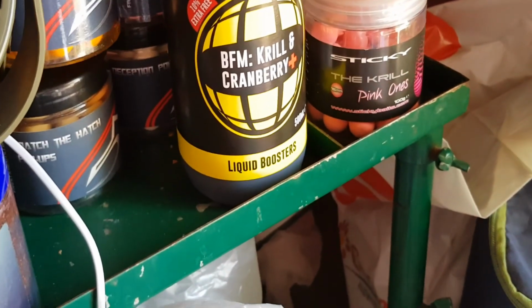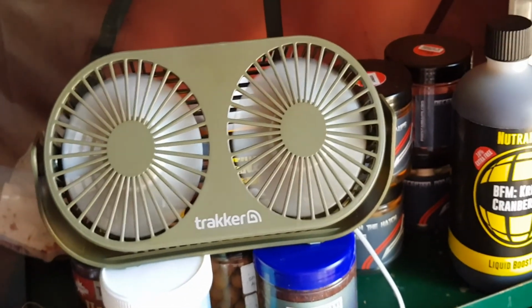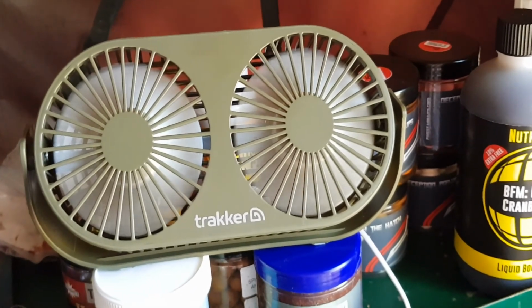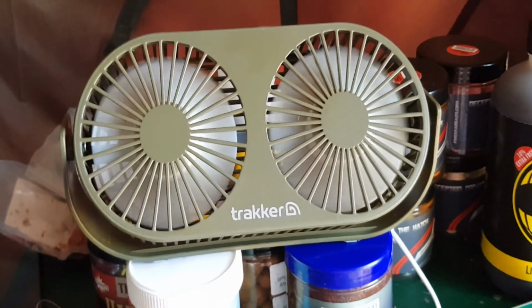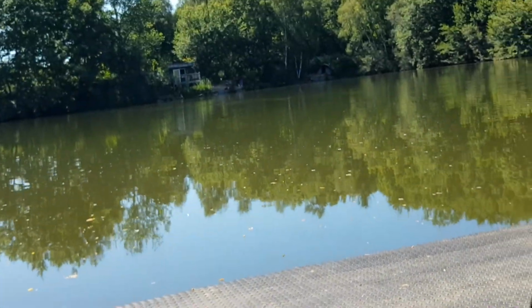I think I've gone through these pop-ups here. I'll tell you what, if it wasn't for this tracker bivvy fan, I think I'd be dying by now. So definitely worth a buy, not that expensive. If you need one, I'd definitely recommend you get one of them, because in the hot weather it's a killer. And also I always carry one of these with me now.